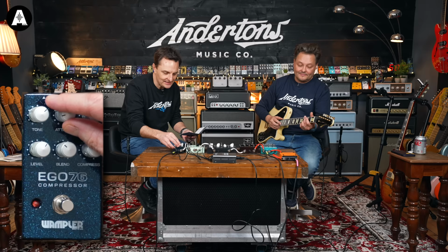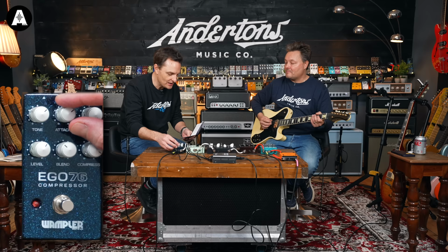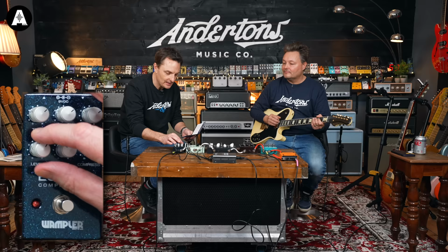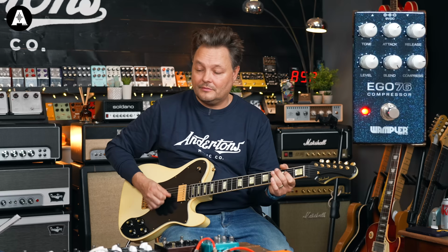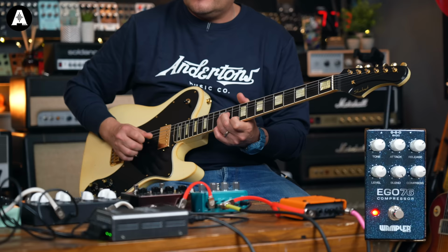Brian's next setting, which is tons of comp. So that's got a little bit more tone, a lot more attack, less release, way more blend. We're now at 100% of the signal and lots of compression as well.